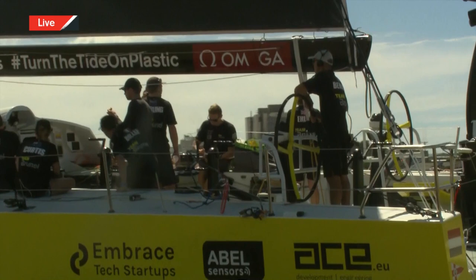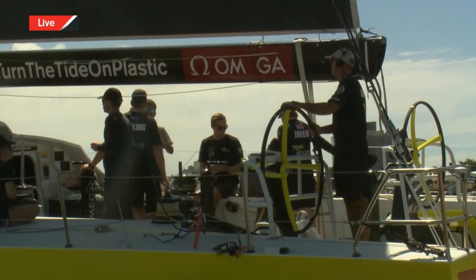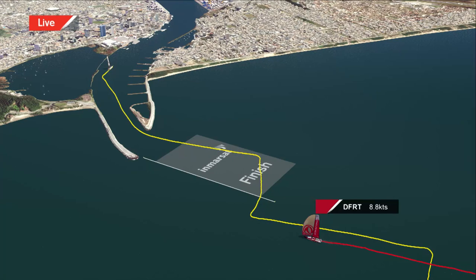Bouwe, once again, congratulations to you and your crew. Well done for all your hard work and welcome to Itajaí. Thank you very much. Have a nice day. Have a nice day. What a charming guy all the way to the end. Bouwe Bekking, the skipper of Team Brunel.